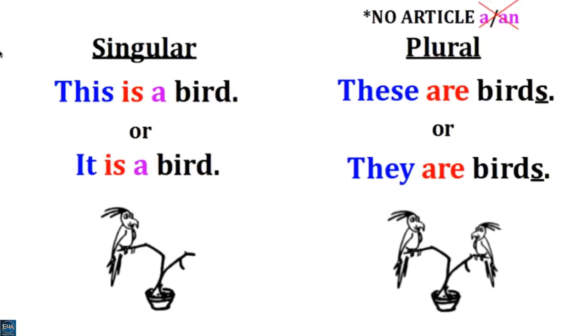Now, let's look at the difference between singular and plural sentences. For example, this is a bird, or it is a bird. Everything is singular. Singular this, singular verb, singular article, singular object or thing. Everything is singular.